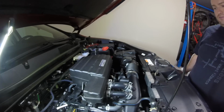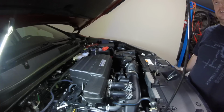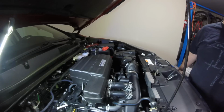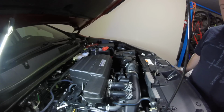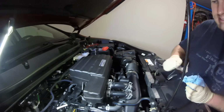Do not overfill it, because it's basically impossible to let some out without letting it all out. I could crack it open and let it dribble, I guess. Yeah, that's an option, but I don't know if the crush washer is then really going to seal at that point if you crack it and then reseal it. So just don't even get yourself into that situation.